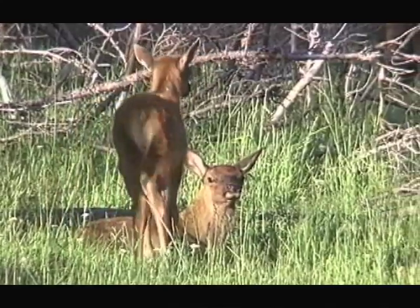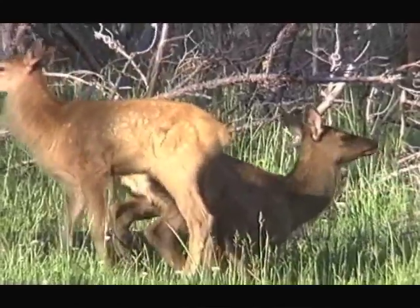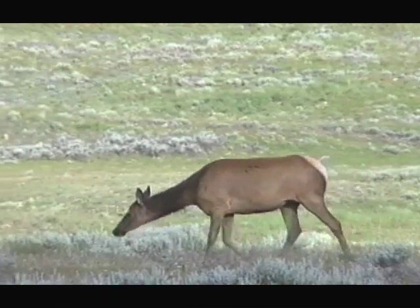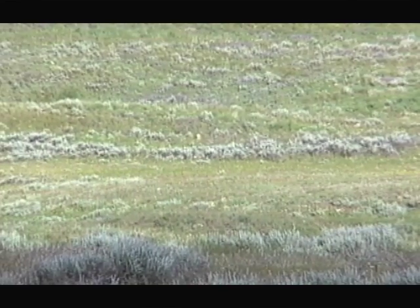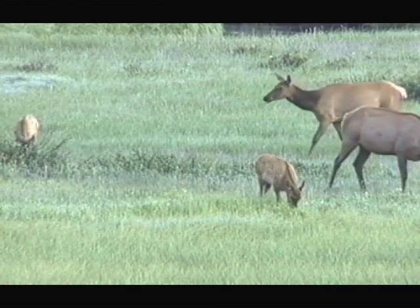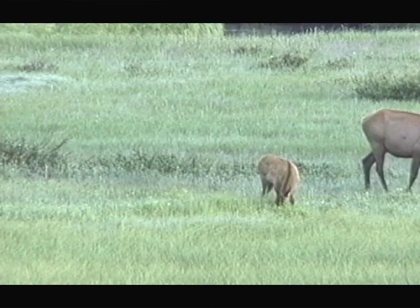From mid-May to mid-June, elk calves are born. This generally coincides with the nutritious grasses that are growing to provide nourishment for the elk. When a cow is ready to give birth, she moves away from the herd to be on her own. This helps her to avoid predators such as the coyote, which may have learned to follow herds. The cow may select a site in open areas, in the thick brush, or in trees to have her calf.